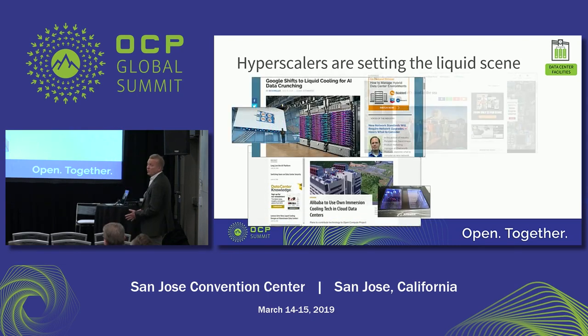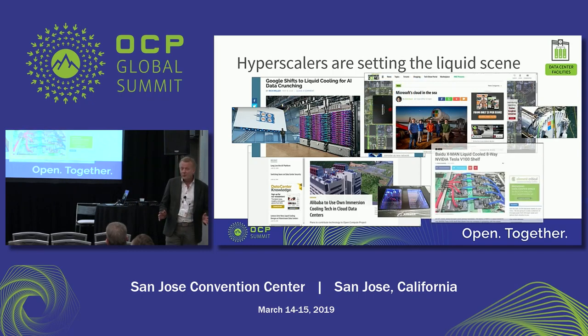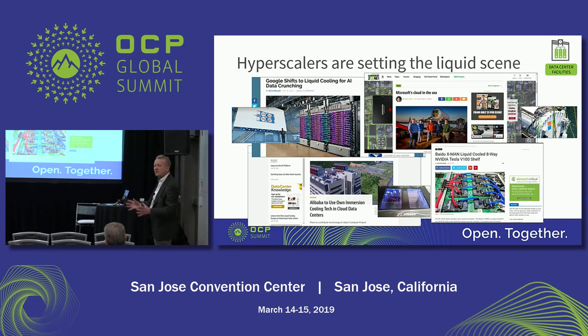The good news is that when you look at the internet, and it's not all true what you see over there, but quite some is, of course, all hyperscalers use the word liquid, and all of them have somehow plans to get it done. So that's not strange. I think it's up to us to see the bigger scene and get it done.